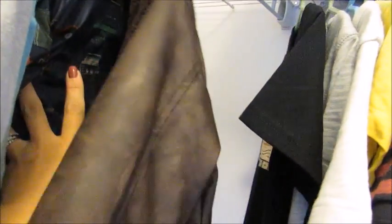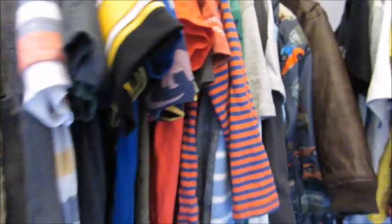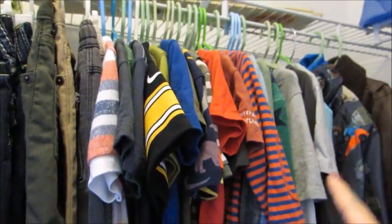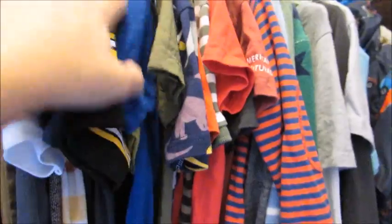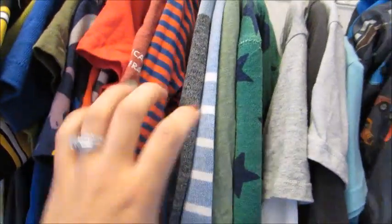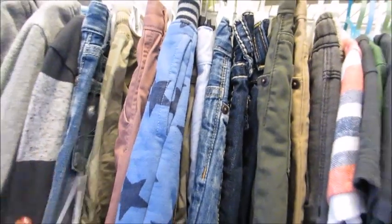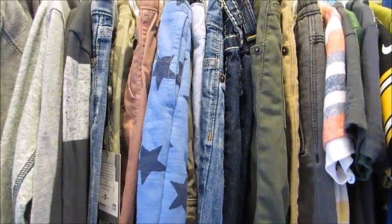Here's just a light windbreaker jacket and then a heavy winter jacket that we haven't had to use yet because, again, it's still pretty warm. And then this section here, guys, are his newer items of clothing, and I try to sort of keep it like short sleeves here, but sometimes they get mixed in and then the long sleeves are here kind of thing. And then I have his pants in this section here. Again, these are pants that he would wear like to school and not for play.